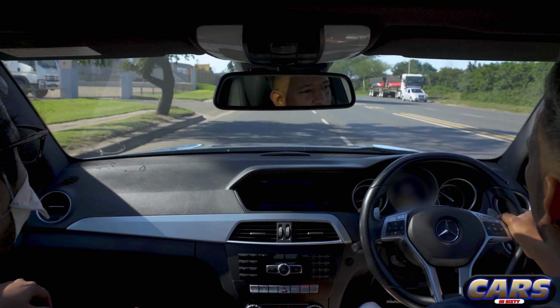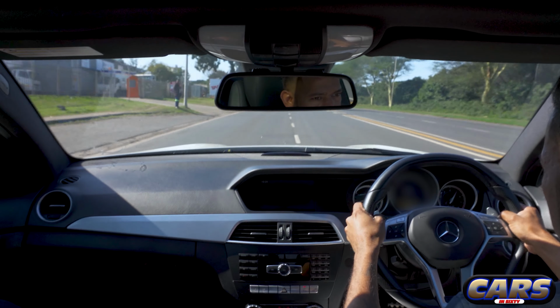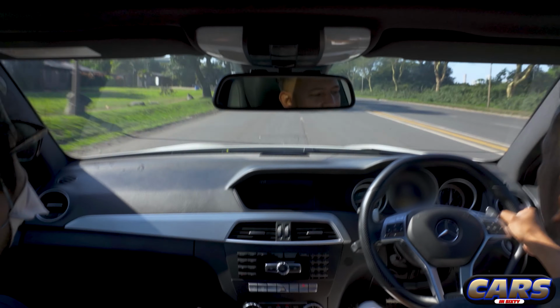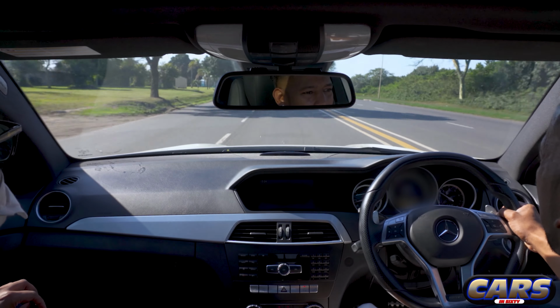So this is the second gear pull. Brutal acceleration. The car just slides, eh? Yeah, tail happy. I can actually smell the rubber inside.